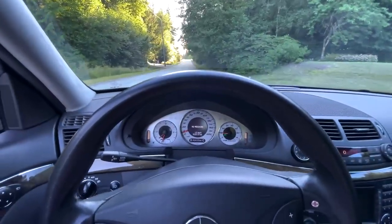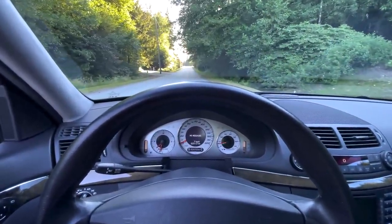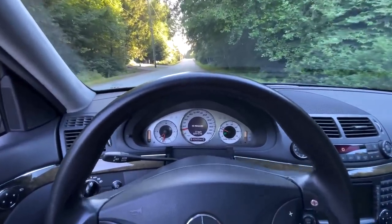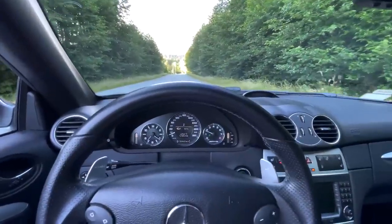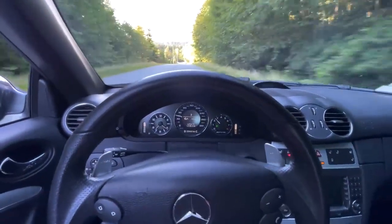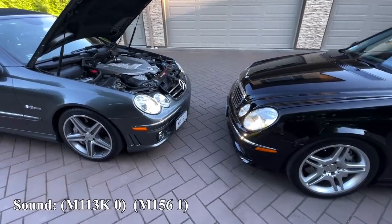On top of that, the clutch on the supercharger has an audible chirp when it engages, which a lot of owners complained about when these cars were new. So the M156 is overall a smoother and more normal running engine than the M113K is. So sound goes to the M156.